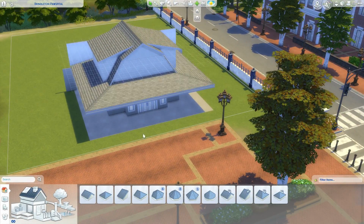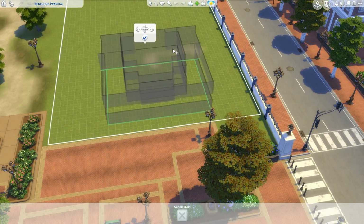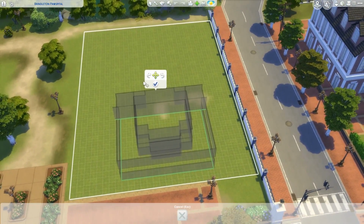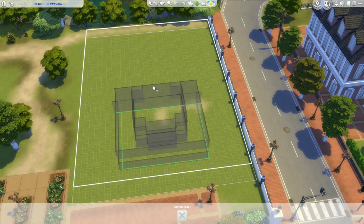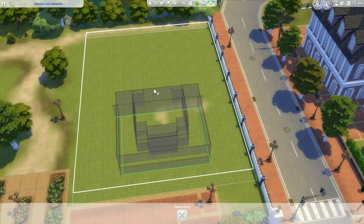And then let's just go ahead and move this back a little bit because I think it's a little bit too close to the front of the lot. So I think we'll move it, because I'm probably going to have a fenced-in area in the back, so I think right here is good. And I want to make sure it's centered on the lot as well, so let's see, 8 on that side.